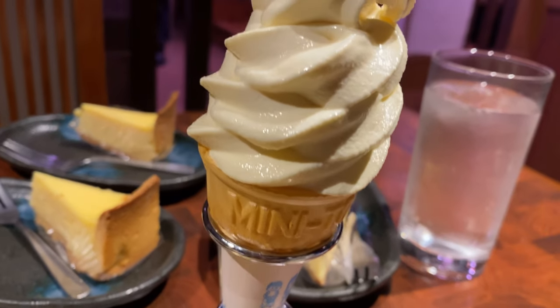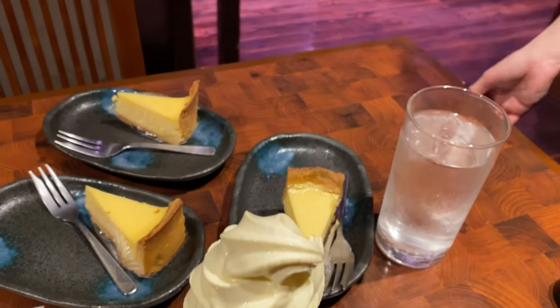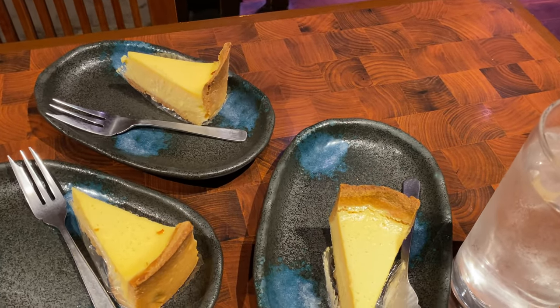And look, they even have desserts such as cheesecake and ice cream. Fun time for the kids, and fun time for me. I'm about to tear this cheesecake up.